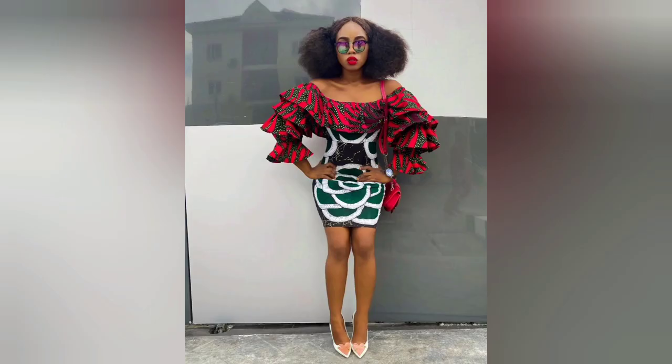Guys, look at this particular one. This is it. Two different Ankara prints. I love it. It's so beautiful. I love the off shoulder, the sleeve. The length itself is beautiful as well.